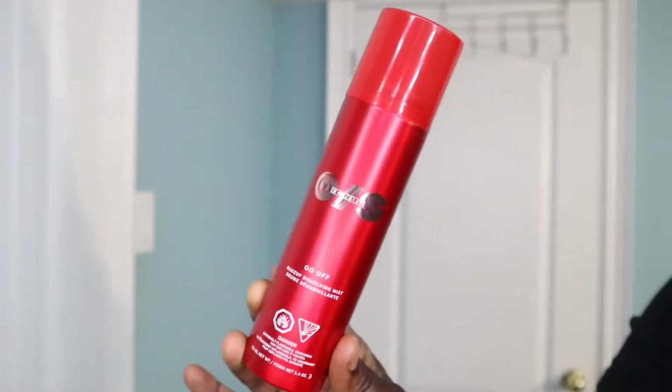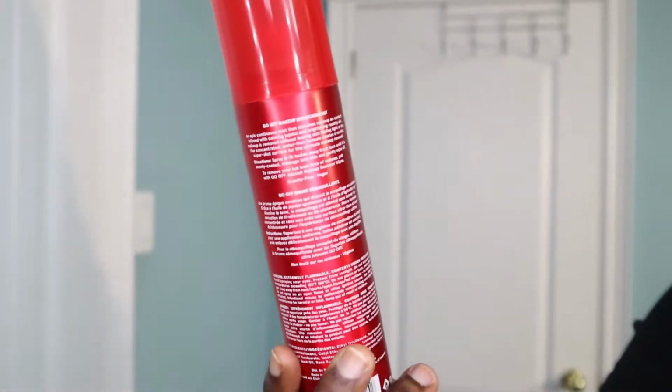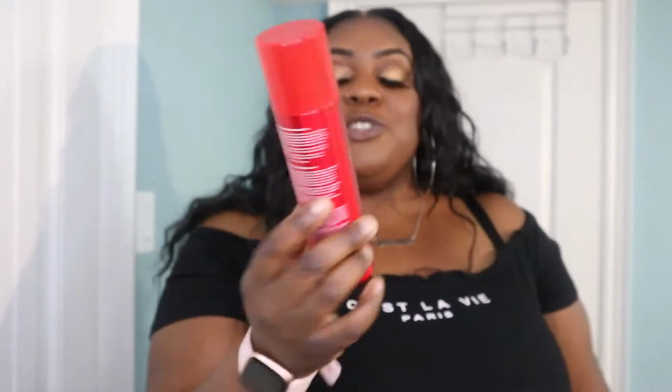Okay, so first up we have this makeup removing mist spray, which I think is very innovative. It's called the Go Off Makeup Dissolving Mist. And you guys, the red is so pretty. I don't even think I want to throw this out after the fact because it's cute. So this is what it looks like. It says it's an epic continuous mist that dissolves makeup on contact. And y'all, I'm always in the market for a product that can help get my makeup off quick and easy because I ain't got time to go through all the steps to take my makeup off. So yes, I'm really excited to try this.